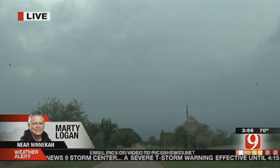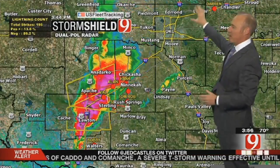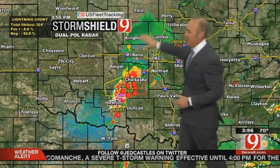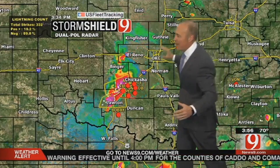He's down in Grady County, south of Chickasha. Ninnekah, down where the Oklahoma Mesonet station is. It's just south of Chickasha. All right, so Marty's right there. We have it covered from the east side. Let's go back to the storm. Let's kind of back out just a bit. Once again, Oklahoma County, little thunderstorm out in Canadian County, which is actually weakening, and all the energy in the atmosphere.